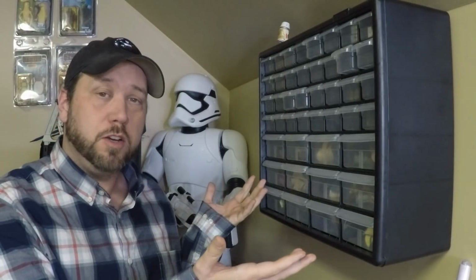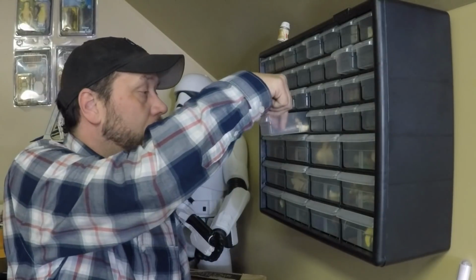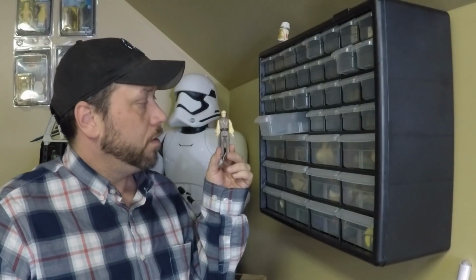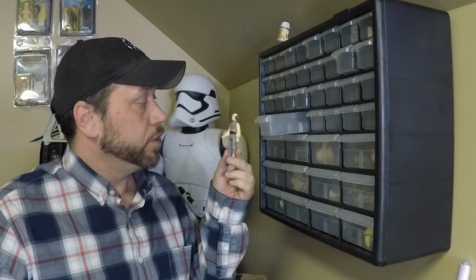Well, let's pick one and talk about it. Here is a good figure to talk about. Everyone's favorite bald-headed action figure, Lobot. I'm not exactly sure what's on his head, but that was a good thing back in the 80s.